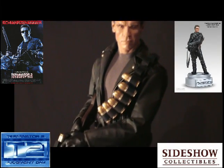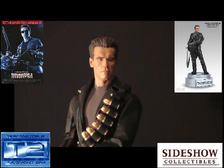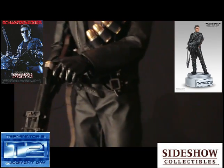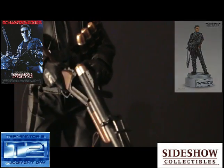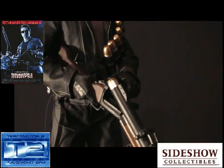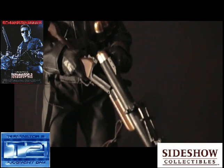So I think they wanted to capture more of the scene when he's at the window blowing out all the cop cars with the grenade launcher. So they went with this, and I mean, it's a fantastic recreation right there. He's putting the shell in the grenade launcher and pushing it in with his thumb.